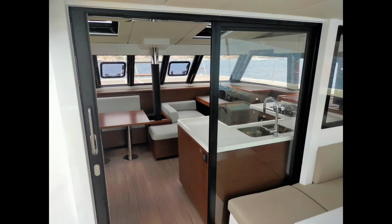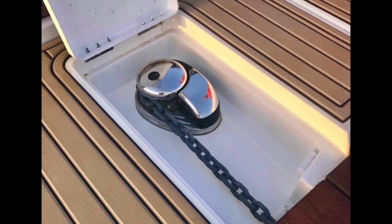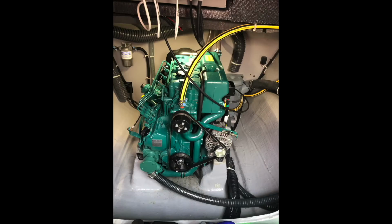The sliding doors between the saloon and cockpit can either be fully open or partially closed, depending on weather conditions and the sea state. The electric windlass is controlled either from the helm on the flybridge or by a wired control unit on the foredeck, and has 70 metres of chain, a 25kg Delta anchor and a snubber bridle.